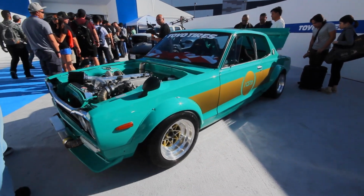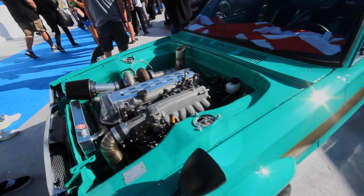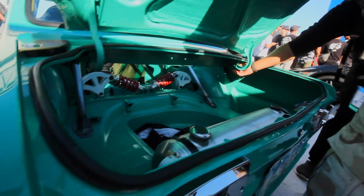This is a Hakosuka. It's an old Skyline coupe with a 2J in it. I'd rather see it with an RB, but it is what it is. Kevlar seats painted inside and out. Cantilever suspension. That was really cool.